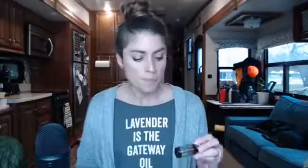So peppermint and wild orange, peppermint and lime, peppermint and citrus bliss, which is one of our citrus blends, something to make me feel very happy and alert and awake and energized when I start my morning, even in the very wee hours. I also love using peppermint for any kind of muscle tension.